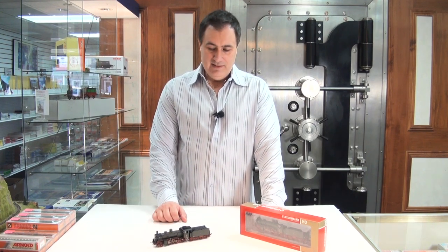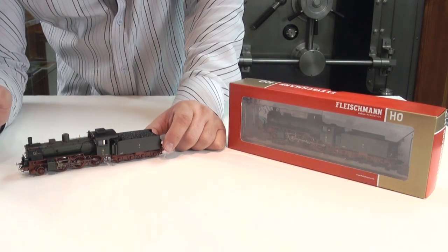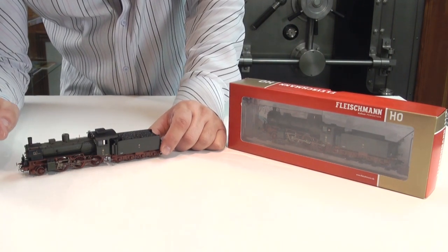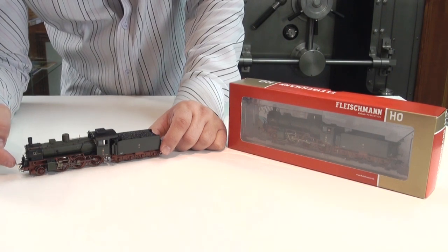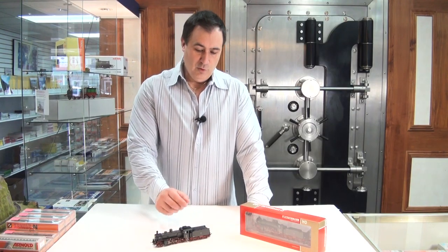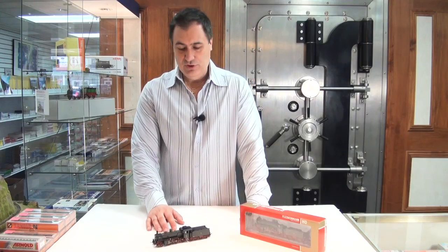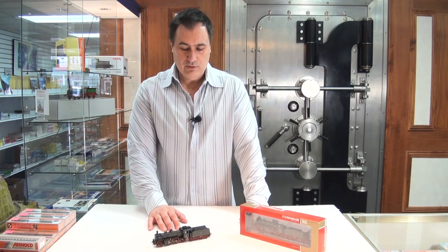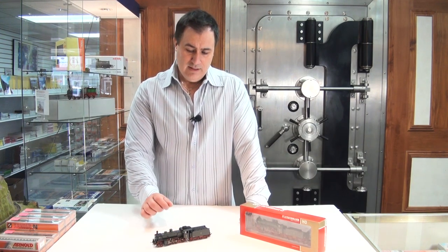The new Fleischmann P6 is mostly metal. The model has very fine filigreed buffers that are actually functional. This is the first Fleischmann locomotive with functional buffers. It has full cab interior with cab illumination. The sound version has an exceptional sound decoder and a very, very good speaker for clear audio.